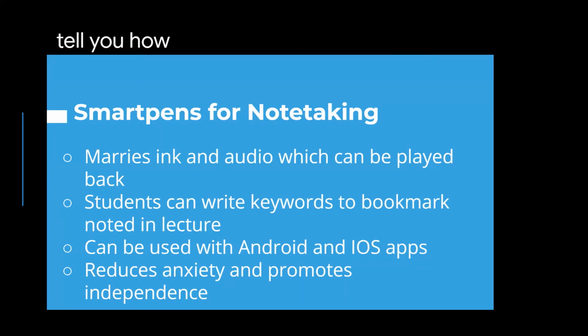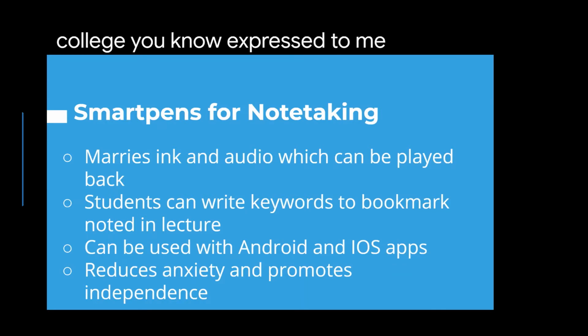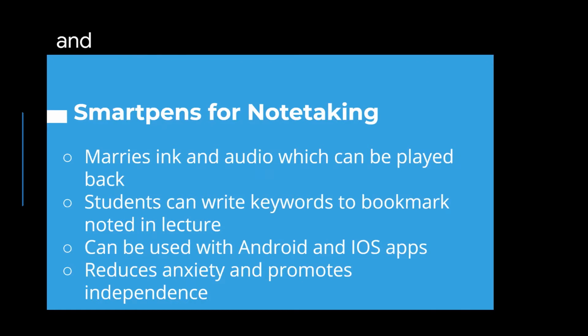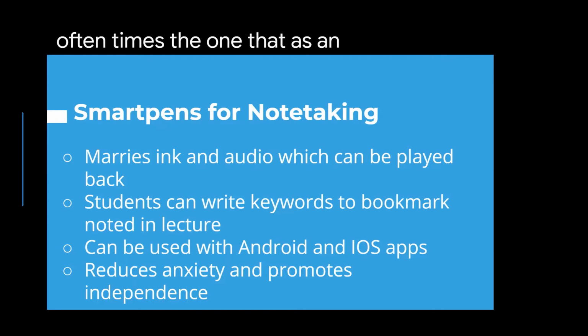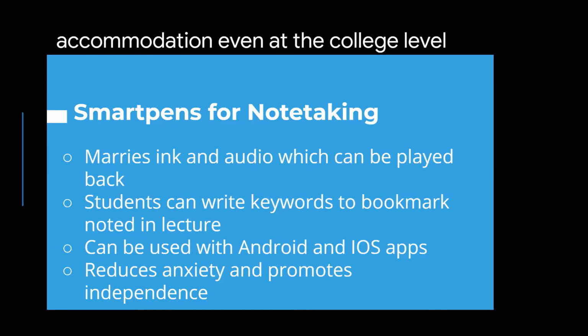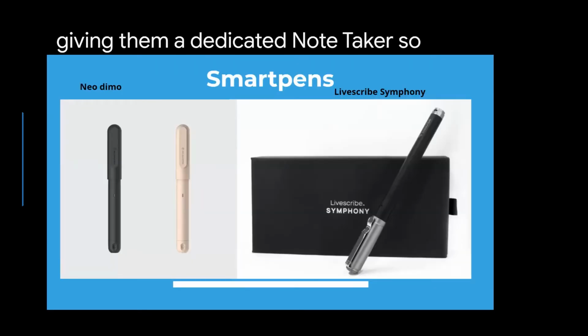I can't tell you how many students I've worked with, especially freshman students going off to college, express to me their anxiety about going into large lecture halls and not feeling really competent about taking notes. So this can be an ideal tool, and it's oftentimes the one that as an accommodation, even at the college level now, a lot of colleges are basically giving these tools to students to use as opposed to giving them a dedicated note taker.